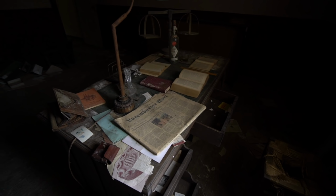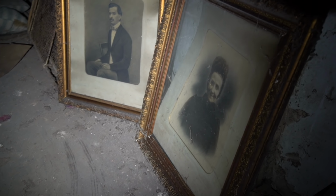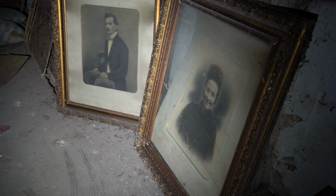This is insane. It's like you sat here yesterday. And this has probably been left here for about 50 to 60 years. 1949, everyone. And he's here. This must have been the lady and man of the house. Genuine Ford part accessories.